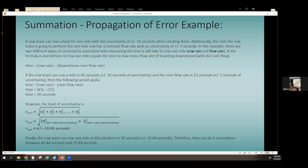And I think I made a mistake. I think they're going downstream with the river. I've been saying upstream. It should have been down. That's where I'm confused. So they can go from point A to point B in 45 seconds. That river is going to help them because it's flowing with them for 15 seconds. So they can really get from A to B in 30 seconds.